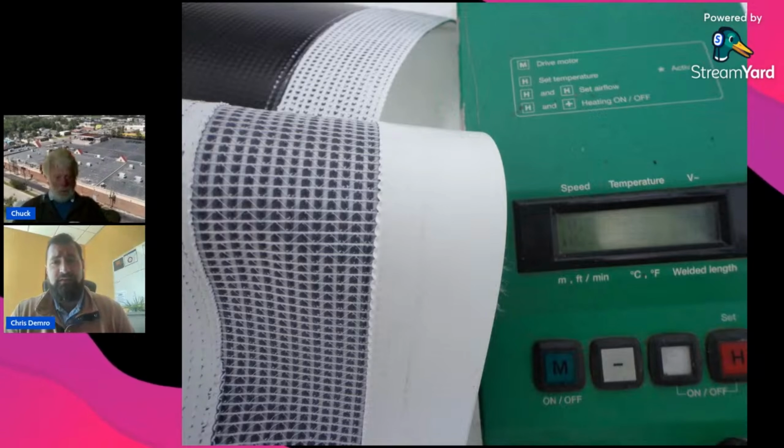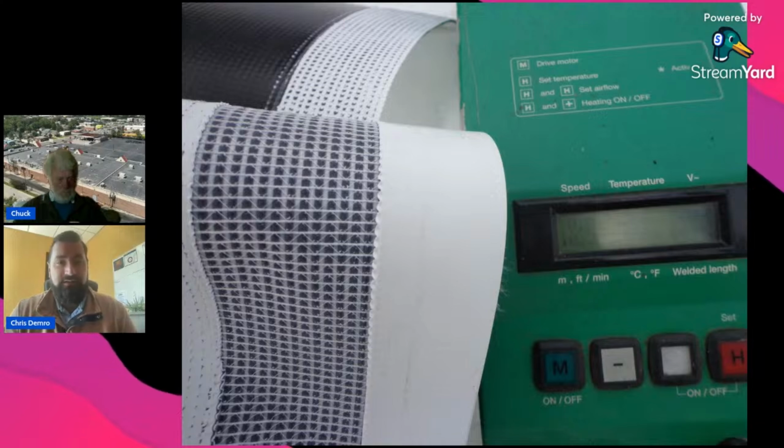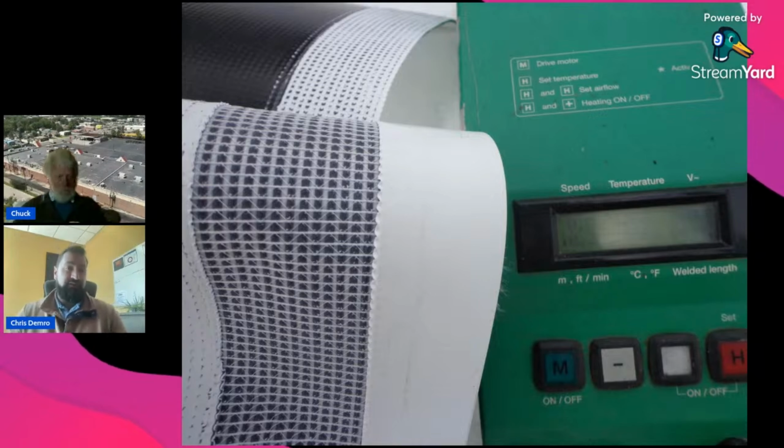Let me see what we got here. Yeah, that's a great example of a passing test weld. You can see how all of that membrane on the top side there is pulled off the fleece, as opposed to splitting between two layers of membrane. That's a full pull, we call it in the day. That just means that the weld itself is stronger than the bond of the material to itself, like the sheet itself. So that's a good sign. It's what we're looking for.